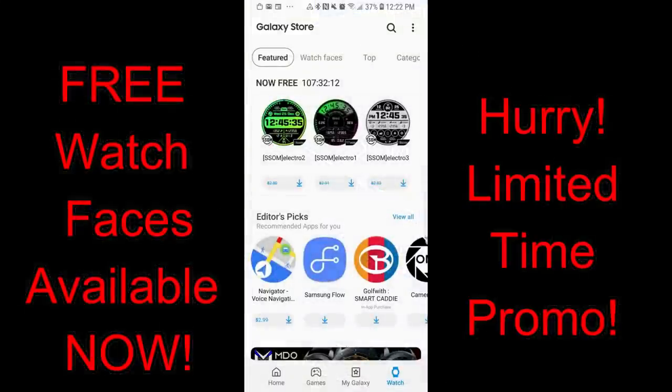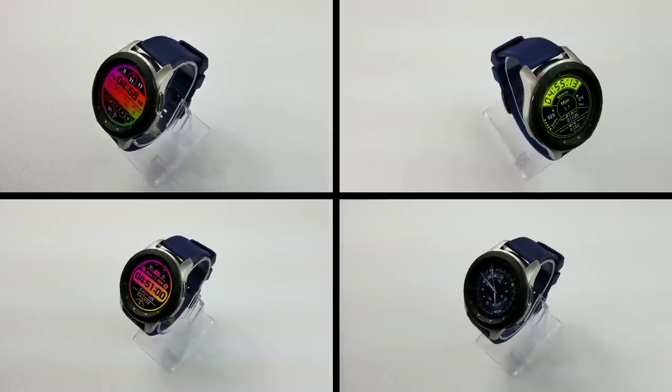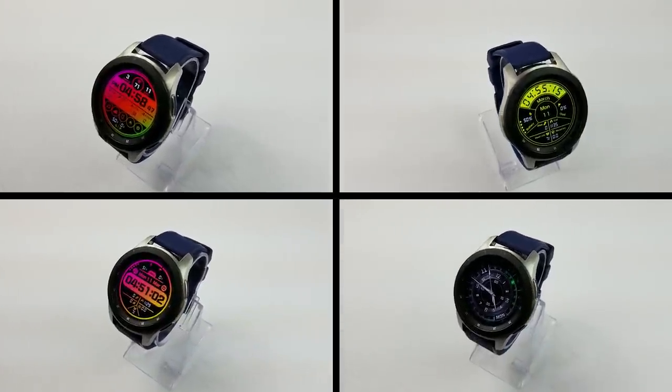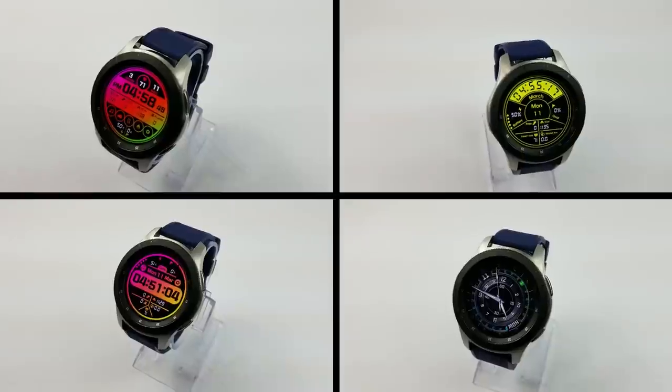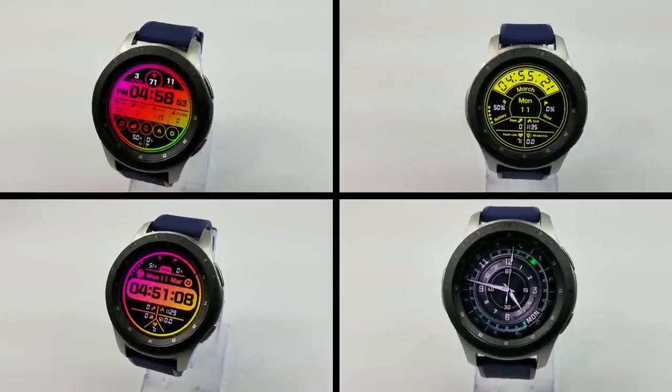Okay guys, that's just a quick recap of the four faces that have promos attached to them right now. And remember that if you missed out on the promo for the Clockfish watch face, then don't stress out too much, because you can still email him directly to request a coupon.